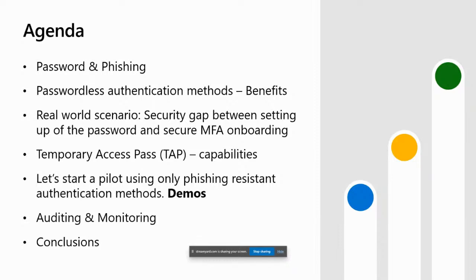We would like to start from the beginning, setting up a flow with authentication methods. What is especially wrong with a password, and what stays behind passwordless methods? As I said, we are going to bring a real-world scenario, and we will present what the customer scenario is and what the challenge is, where the security gaps are for secure MFA onboarding. In particular, the customer we're discussing started to employ people to be remote for the whole working cycle, from the first interview till the resigning piece of this working cycle. The customer found some security gaps, and we're going to discuss them in this presentation.